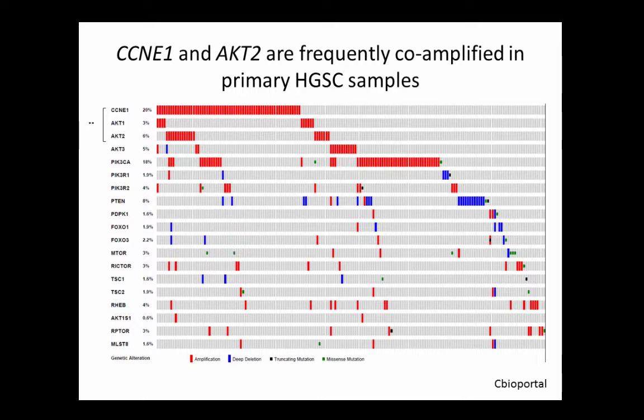So David went back and said, okay, so what's the connection between cyclin E and members of the AKT pathway, right? PI3 kinase, AKT, all the members, mTOR, etc. So he looked at the Cancer Genome Atlas. Here's cyclin E amplified in 20-some-odd percent of these high-grade serous cancers, AKT1, 2, and 3, and asked which of these are actually statistically connected to each other. And the only one that came out of that was AKT2, not the other two.